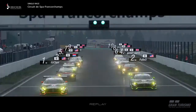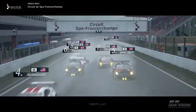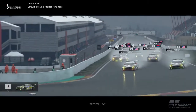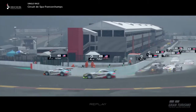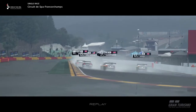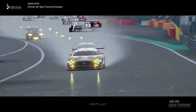Green light, everybody's away. Gamer Dad gets a little bit more wheel spin than I know he would have liked, but he recovers pretty well. First turn, let's take a look. Everybody gets through pretty unscathed, actually. Turn 1 always likes to breed a little bit of chaos, but everybody gets through pretty well.